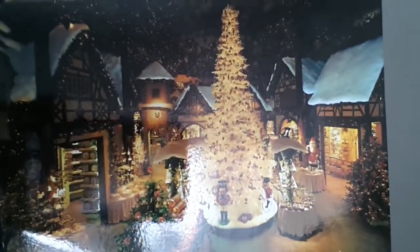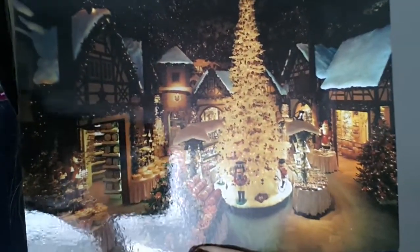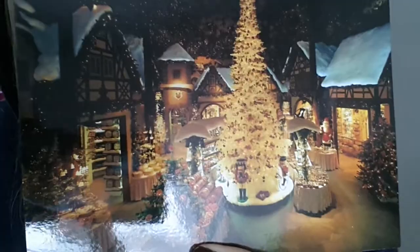And then Käthe Wohlfahrt's is a huge store in Rothenburg that celebrates Christmas all year long and sells a bunch of stuff, and the store is actually really huge. And this Christmas tree looks maybe not so big, but it is huge. And this is what it looks like inside, or part of it, just a small portion. So yeah, hopefully we'll be able to take you along with us when we go.